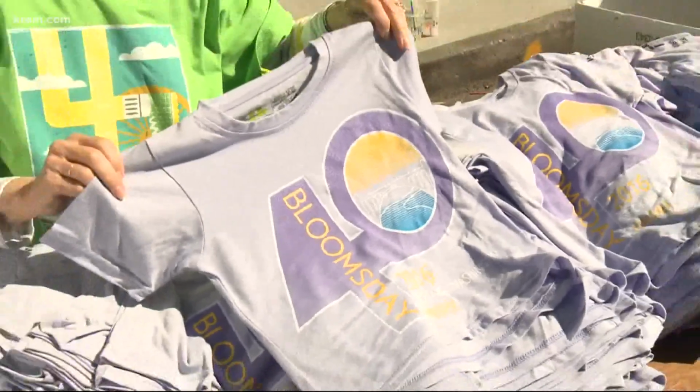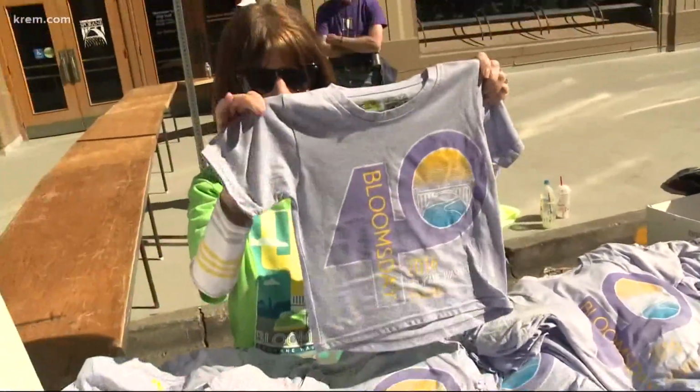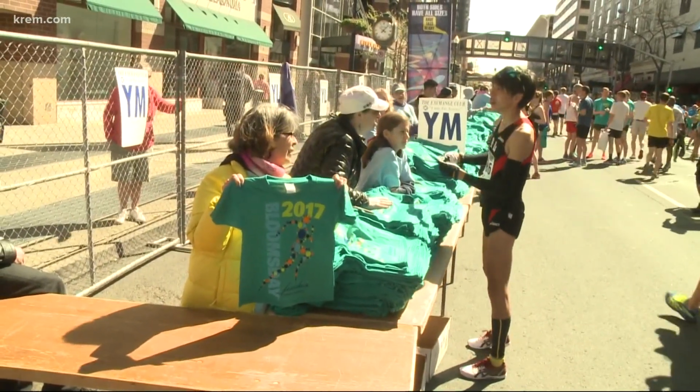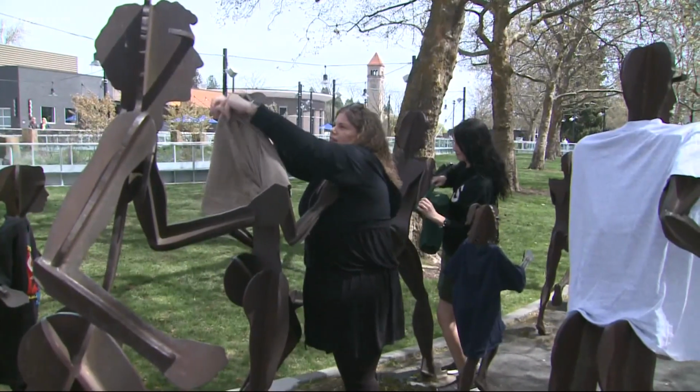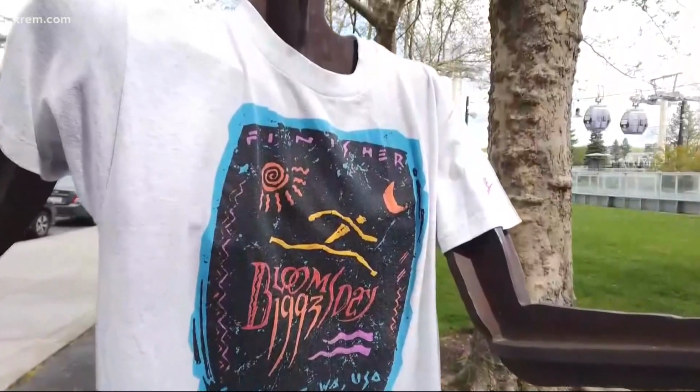When you're in Spokane, out and about, people wear these Bloomsday t-shirts all over. What is it like to see people in your designs maybe 5 or 10 years later? It's fun just because if they're that old that they like them. When you see your own, it makes you feel good that somebody has kept one that long and still kind of cherishes it. The days before Bloomsday, they'll go dress all the runner statues in the park with all the shirts. And that's really fun to see.